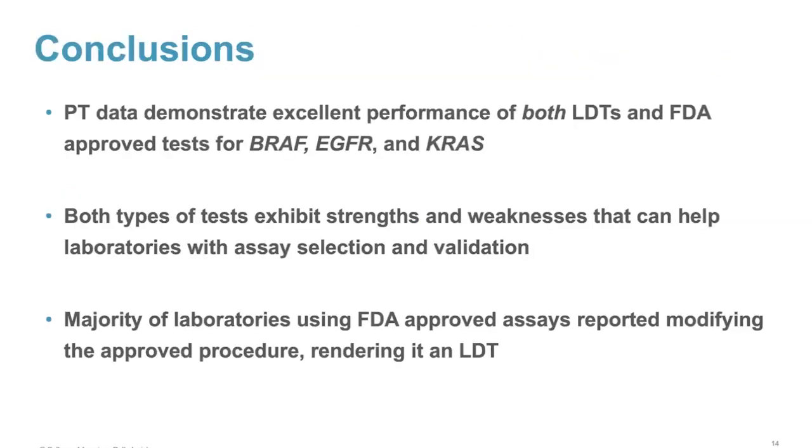Back to my bottom line or conclusions, PT data demonstrate excellent performance for both LDTs and FDA-approved assays for BRAF, EGFR, and KRAS. Both types of tests exhibit strengths and weaknesses that can help laboratories with assay selection and validation. And the majority of laboratories that use FDA-approved assays report modifying that procedure, which renders it a laboratory-developed test.